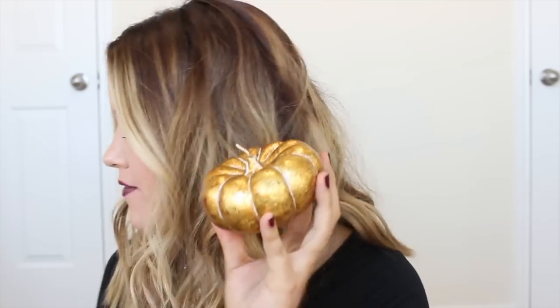So these are sitting by the cookie jar as well. It's our spooky corner. That's what Landon says. He's become obsessed with the word spooky. I also got this gold little gilded pumpkin candle. This was $6.99 and then once again, 40% off. Everything in here was 40% off, so I won't have to keep saying that.